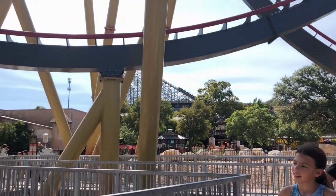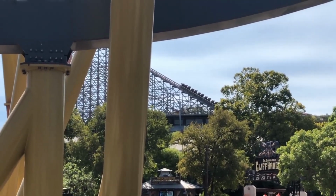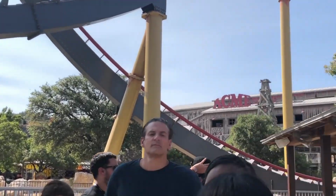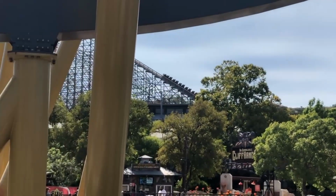Here's the problem here, Iron Rattler. You got a train on the lift hill. Yeah, it makes two coasters here that are stuck on the lift hill. One there, another there.